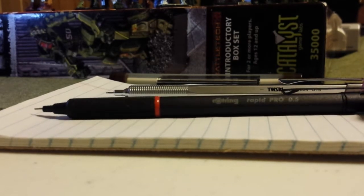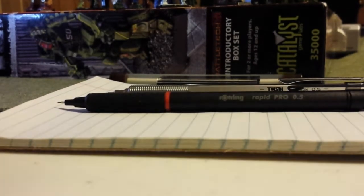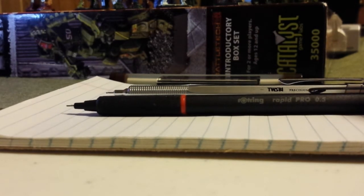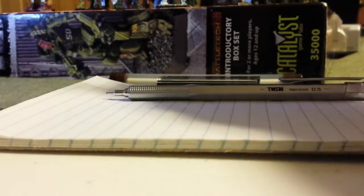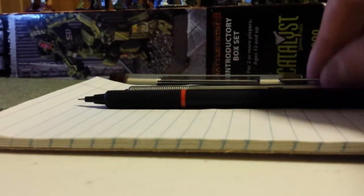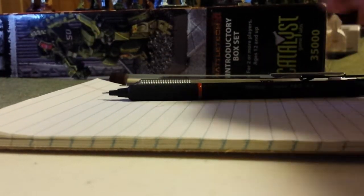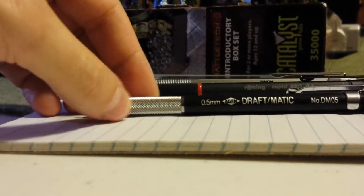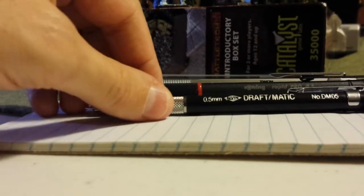I don't have a Rotring 600 or 800, which are kind of the classic amongst the Rotring line, but the Rotring Rapid Pro is awesome. I highly recommend it, and of course, its functionality is very similar to the TWSBI in that it has that retractable lead sleeve. The knurling on the Rotring Rapid Pro is rougher than the TWSBI, but not too rough, because if we compare this to the Alvin Draftmatic, the Alvin Draftmatic has one of the rougher knurlings, and I like it. A lot of people don't like this rough knurling.